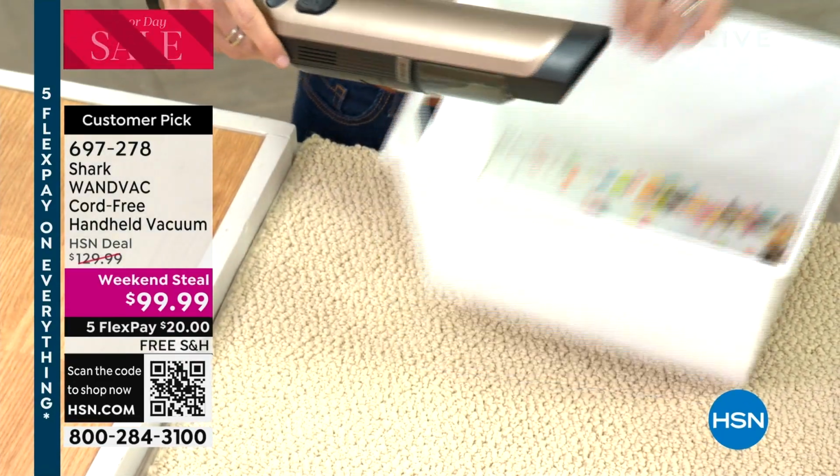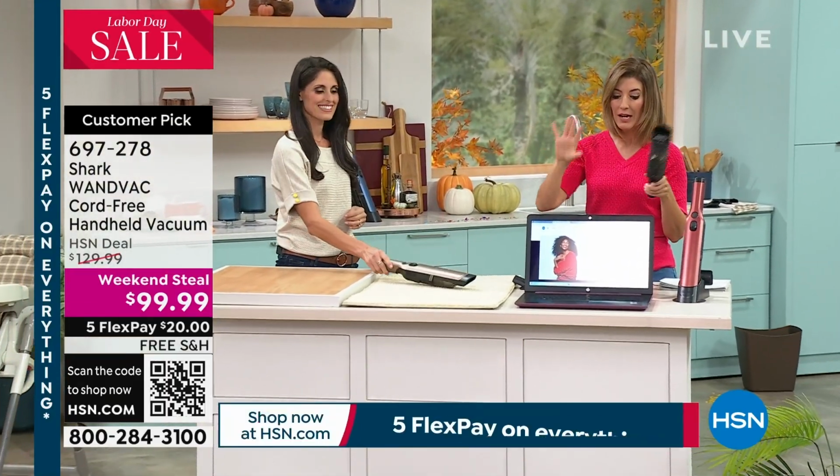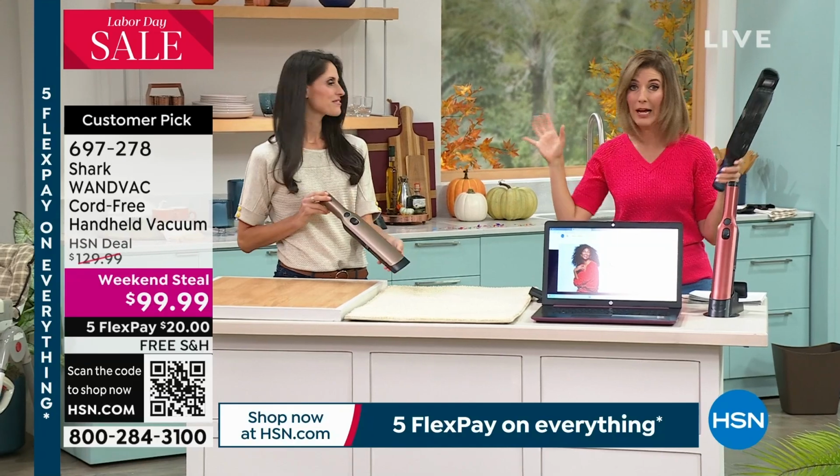I love that you never have to touch the dirt. You never have to dig around. You never have to crawl and creep around in there. I don't want to touch anything that I just vacuumed. I don't know about you.